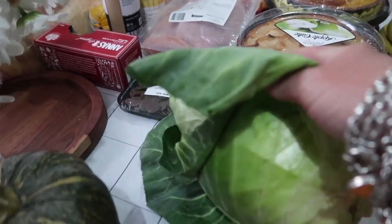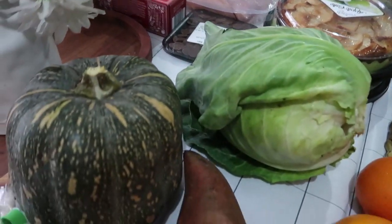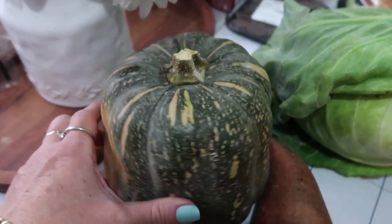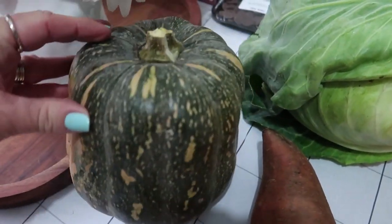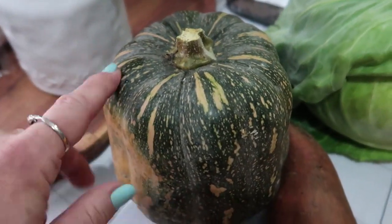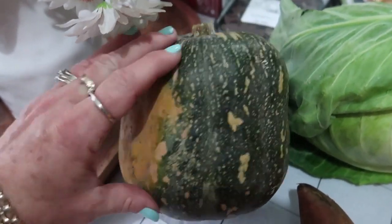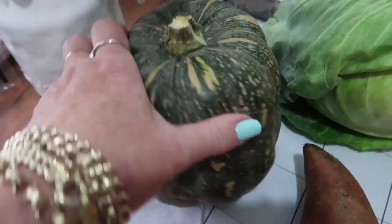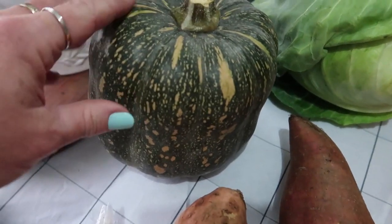Now this is a sugarloaf cabbage, and I loved this pumpkin. This is a Kensington pumpkin, but they don't normally look like this. It's sort of shaped more like a butternut pumpkin, but it's still a Kensington pumpkin. So I was fascinated with the shape, that it was so, so tall. And so I just had to buy that particular pumpkin because I thought it was really cute.